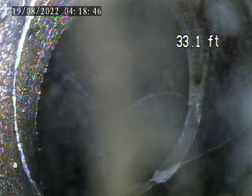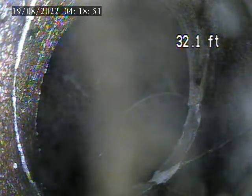We're at 626 Attica Street, West End. Today's August 18th. It's an exterior sewer lateral inspection from a house trap. It's right in front of the house.